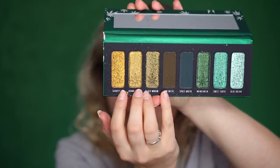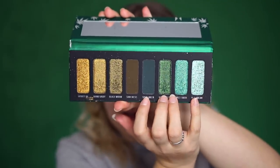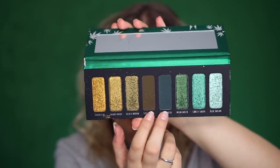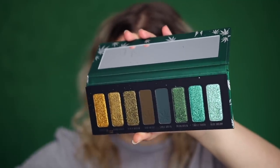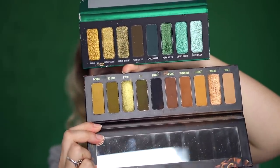So like I said, I am going to do an eye look with these four shades first, and then I'm gonna go with these four shades second. These are the only two matte shades in the palette. The rest are shimmery. So I think it'll be really interesting to see how this works. I think both of these go really well together.